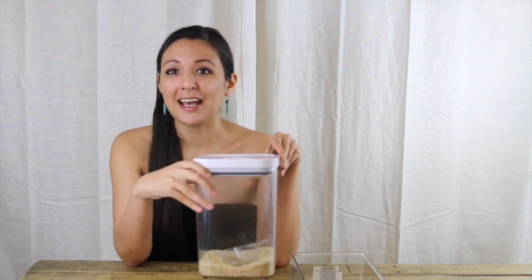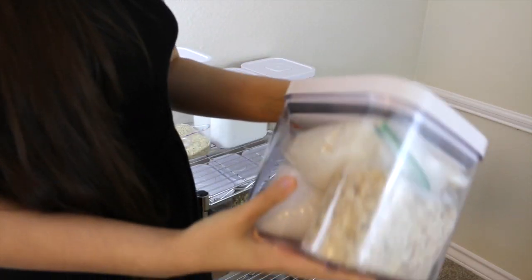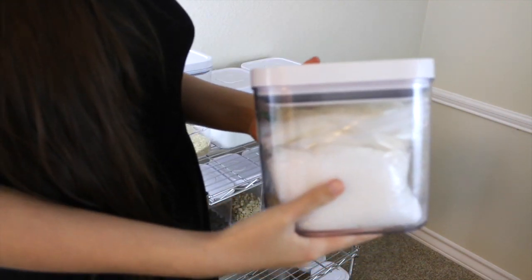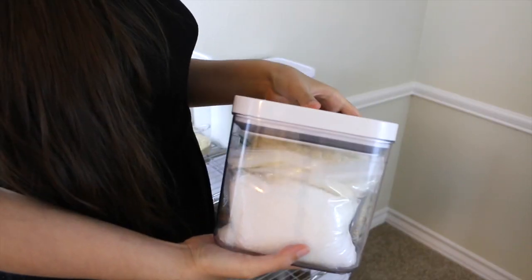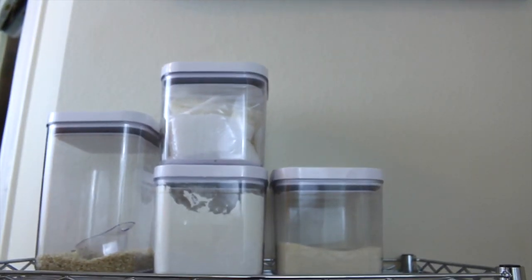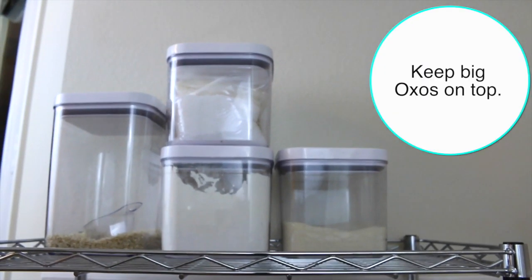When I first finished college, my reward to myself was to buy OXO Pops. It was the thing I had been waiting for so long, and they are pricey, so here's some ways to save money. The #1 way to save money on the OXO Pop is for things that you don't use that often. For me, it would be oats and certain pastas. You can put them in a plastic baggie and put them in one OXO Pop. That way, it doesn't need to be so easy to access because you don't use it that much.